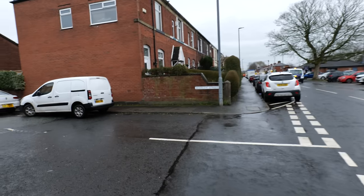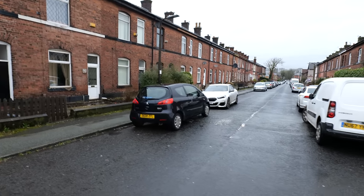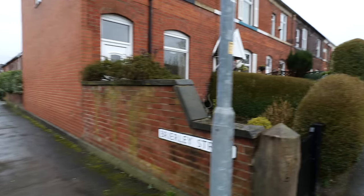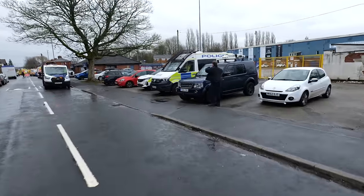But as you can see, we're on Brierley Street. It's just a normal suburban residential area with terraces, slightly more modern terraces, Victorian terraces. Ambulance arriving behind me. We're going to have a good look.